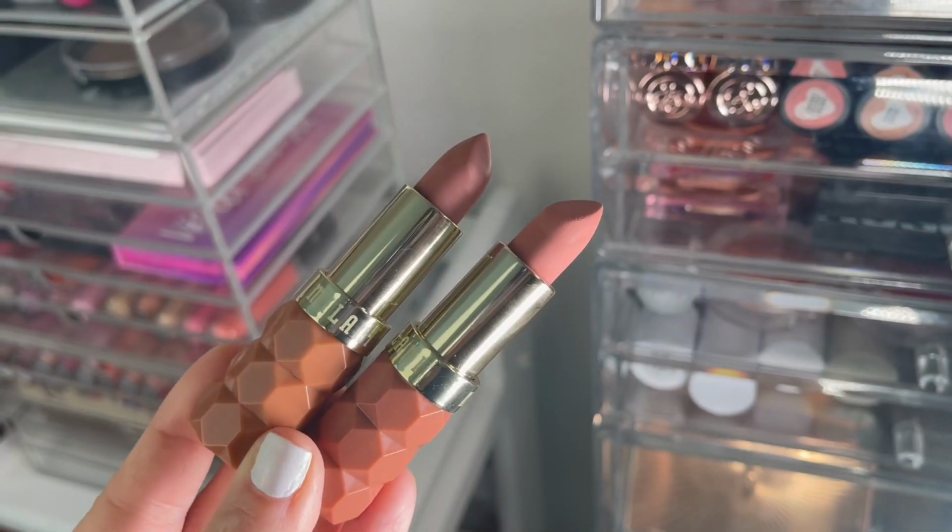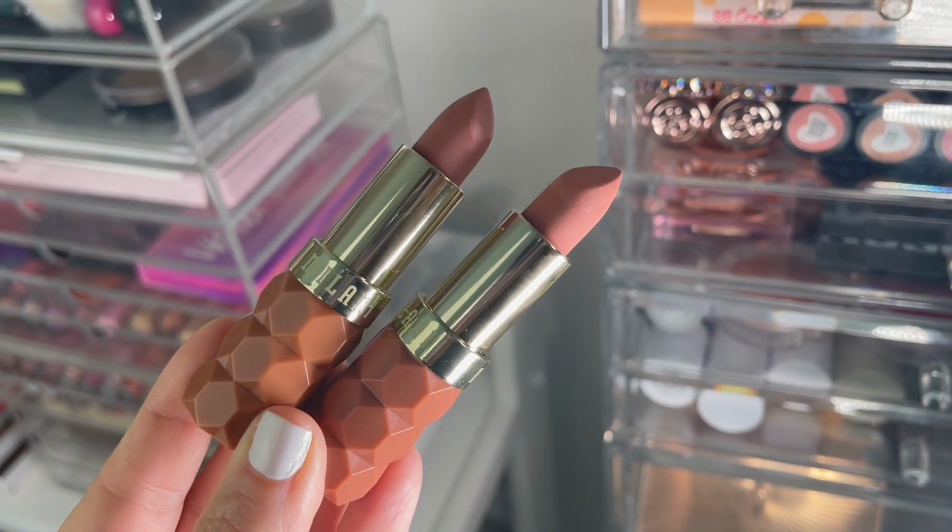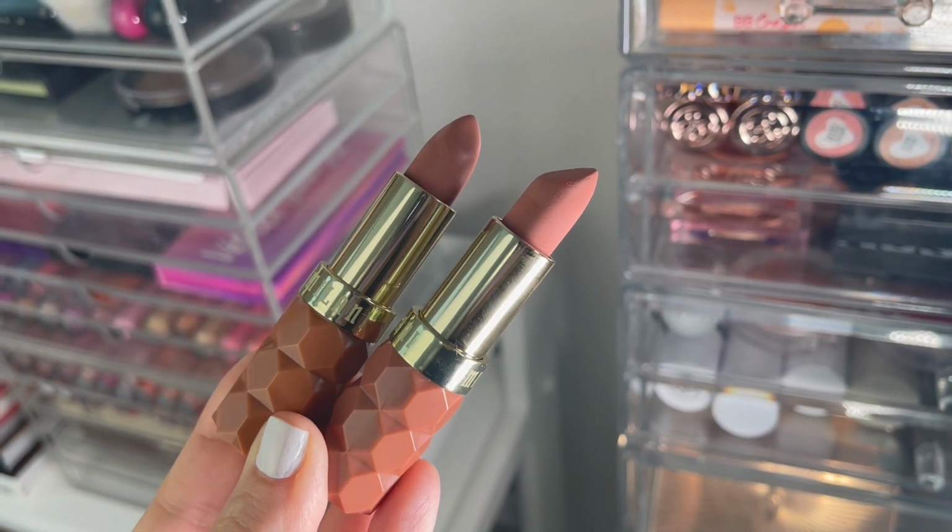The brand Milani, I'm really liking these lipsticks. This is from that new matte line. These were really, really popular. They've already been out for a little bit, but I just hadn't had a chance to get my hands on them. I got the shade Tease, which is the one that I'm wearing today. It is more of a nudish brown color, and then the other one is called Pleasure, which is a little bit more pinky toned. They're really similar, so I don't think you need both, but I really do like them both.